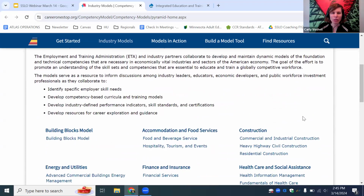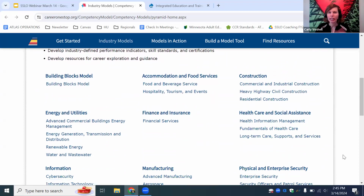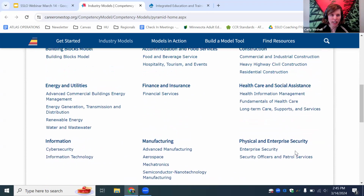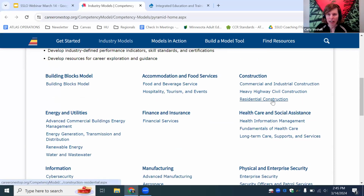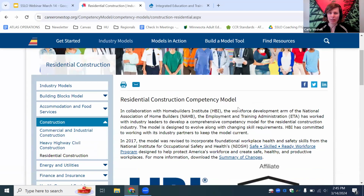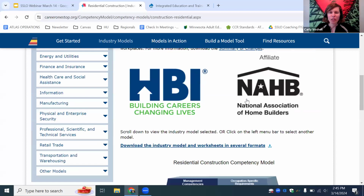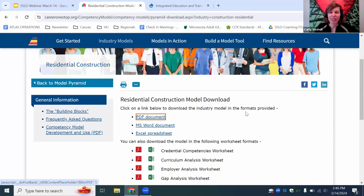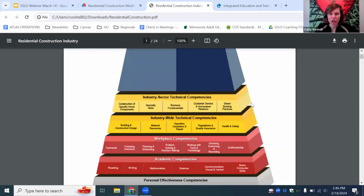Competency Model Clearinghouse. And when we scroll down, there's all of these different career fields. So the building block that I had on the slide was the food and beverage service one. But as you can see, there's a whole bunch of other things: education, science, IT. I was going to click on residential construction, because I have just read some SSLOs about that, so that's on my mind. If we scroll down, we can get to the document, and I think this document is like 23 pages long, and I'll spend a little bit of time describing what's going on.